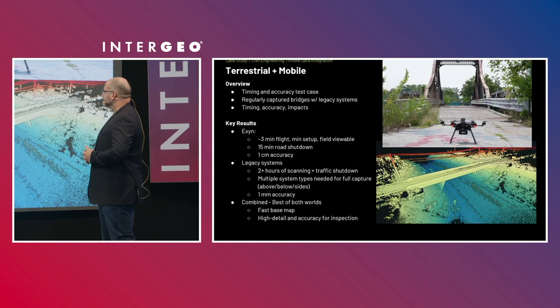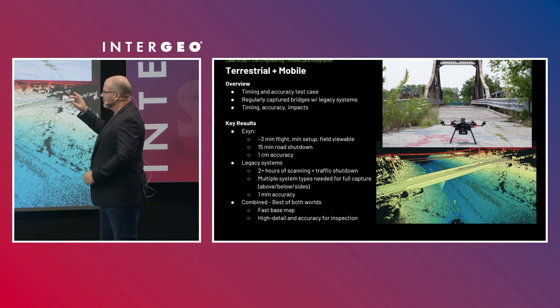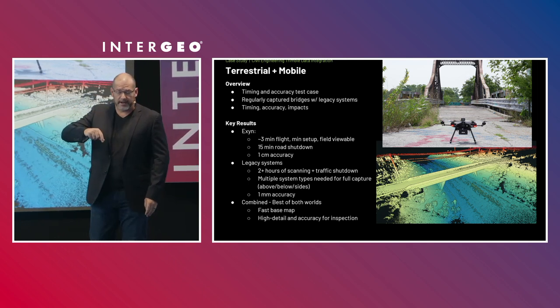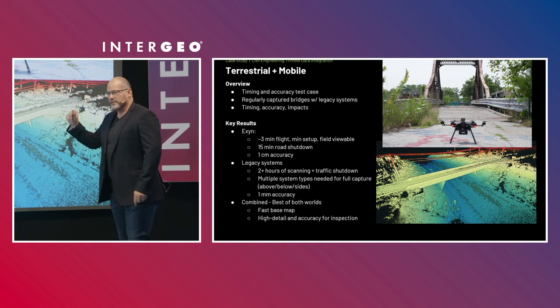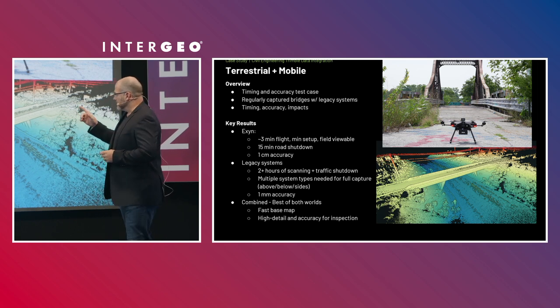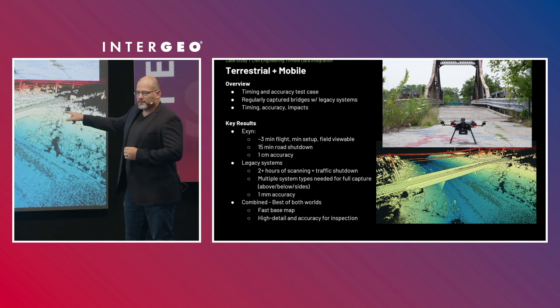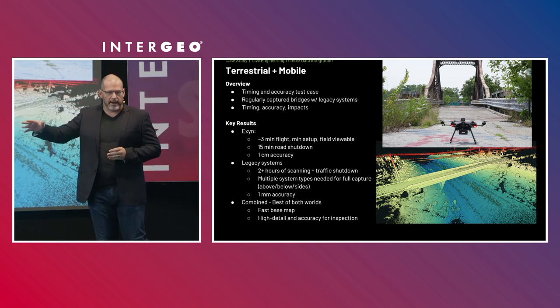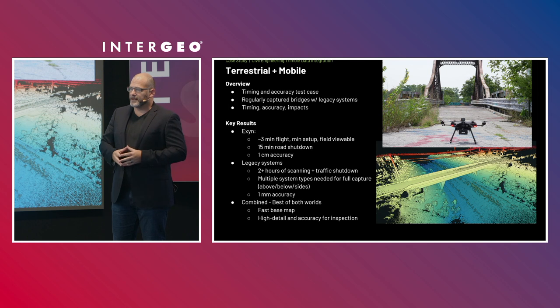Next slide, please. So this is another really interesting one where we did both terrestrial and mobile scanning. In this case, we did an autonomous scan of the bridge, both under and on top, using a drone. And the critical piece is that this is something that is regularly scanned by terrestrial scanners. They would have to shut down traffic both directions for 3 or 4 hours. The whole amount of scanning took about 3 hours. In our case, the drone scanned the whole thing in about 5 minutes.